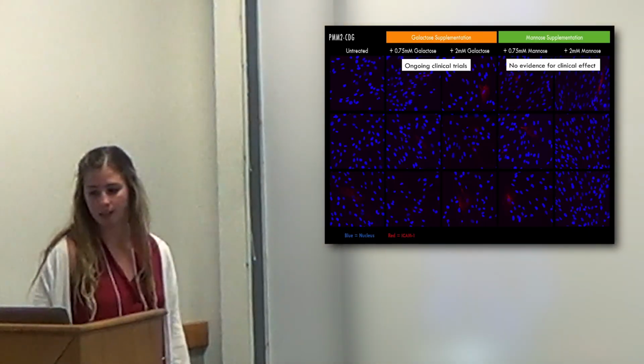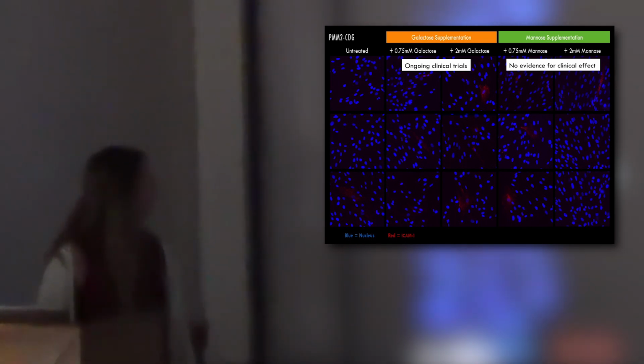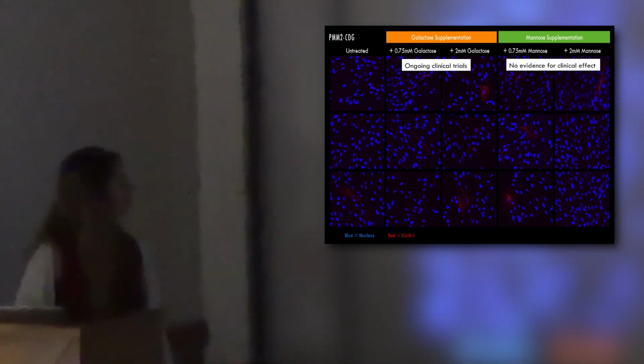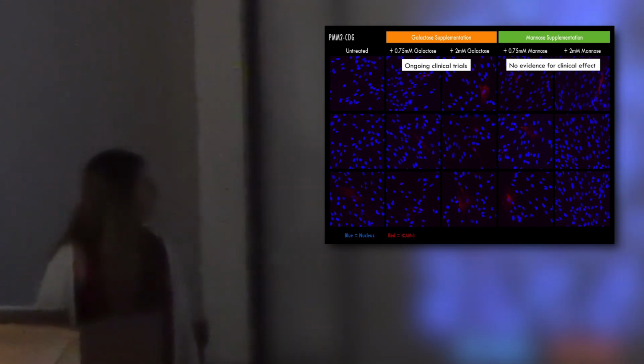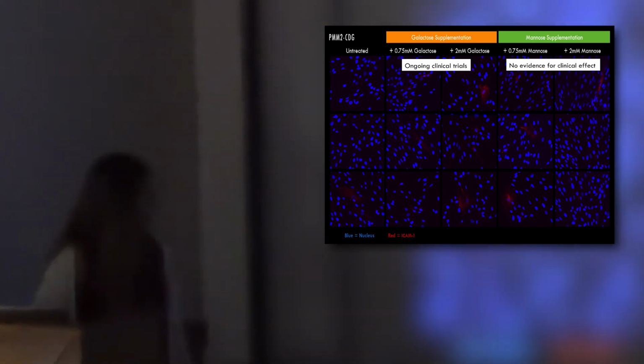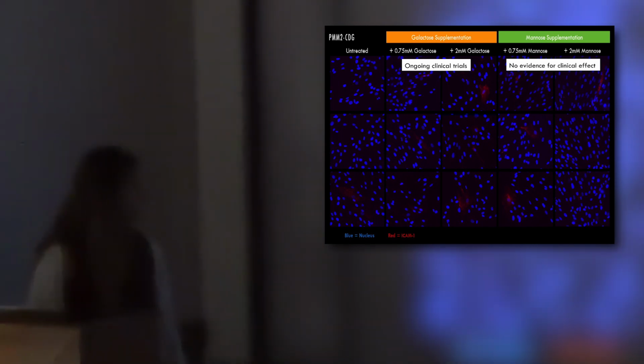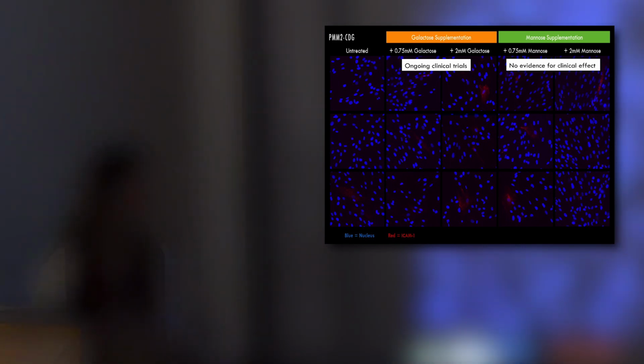So this is the staining with PMM2 CDG patient cells. So untreated, lots of blue, very little red. So lots of cells, very few sugar chains being made and added to proteins. After galactose supplementation and mannose supplementation, we see more red in these cells. So more sugar chains being made, more functional proteins. And there are currently ongoing clinical trials with this galactose supplementation, and there was no evidence for a clinical effect after mannose supplementation. So we're not really sure why this is, why we see this increase in the lab but not in the patients.